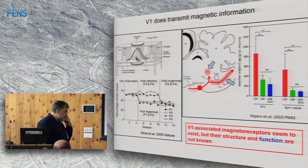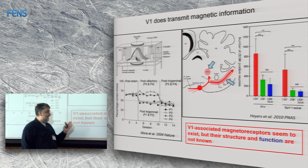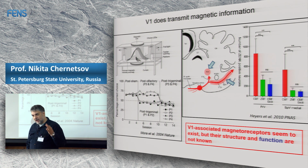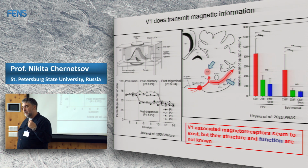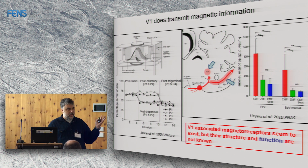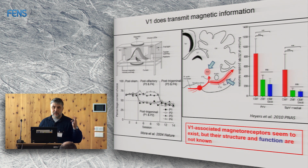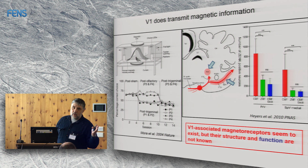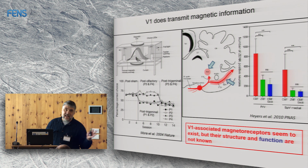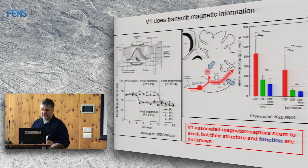So it seems that these magnetoreceptors exist, but their structure and function have not been known. As far as structure is concerned, I know that people are working on that, but I'm not a histologist, and the people who are going to find these structures will definitely not be myself. But I can do something about their function, because I can do behavioral tests.